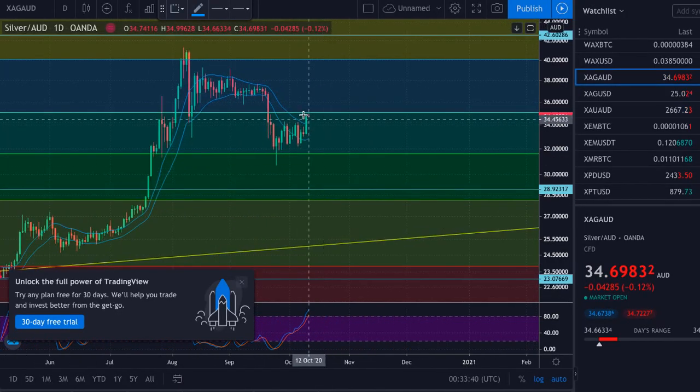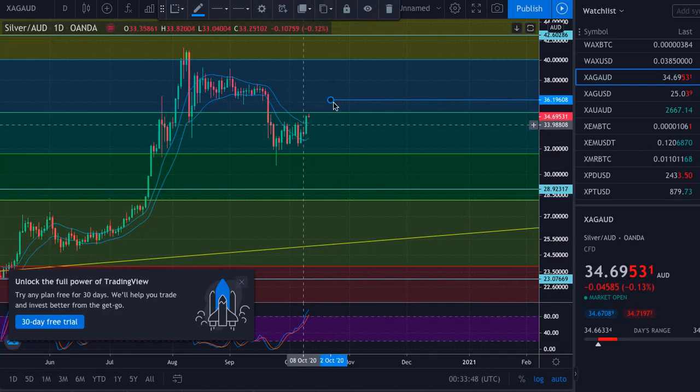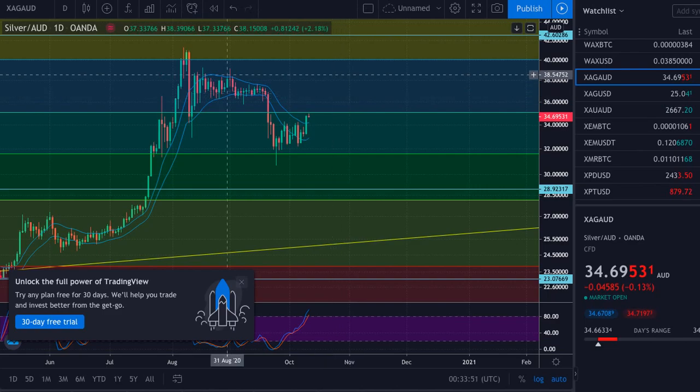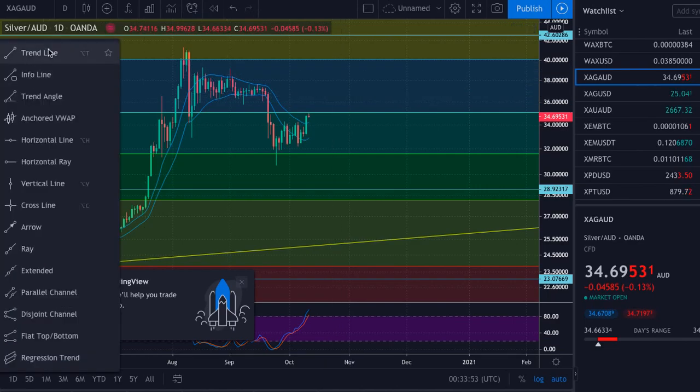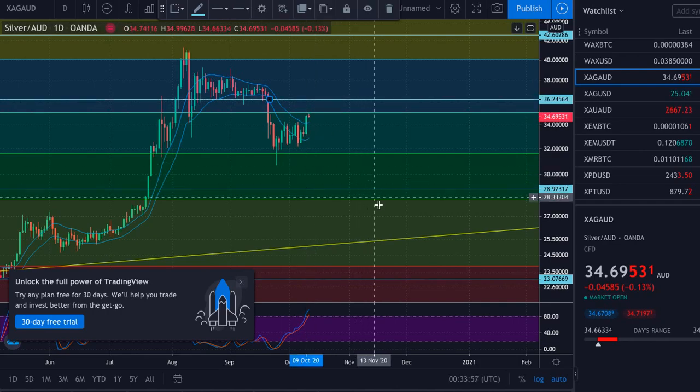In Australian dollars, I would say this level would be a level of support right about there. That didn't work. Why did that not work? Let's try that once more. We'll do that as a horizontal line. That's much better. Round about here at $36.20 in Australian dollars would be a level of resistance if we are moving higher from here.